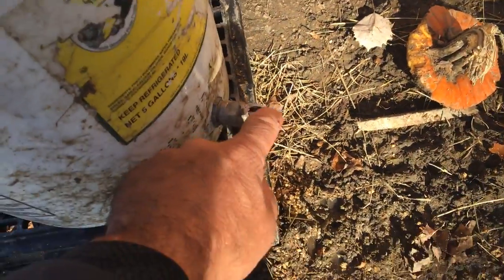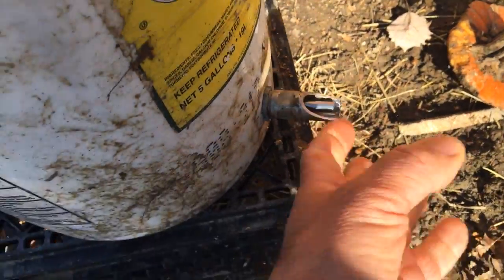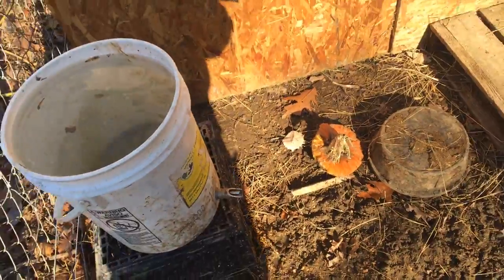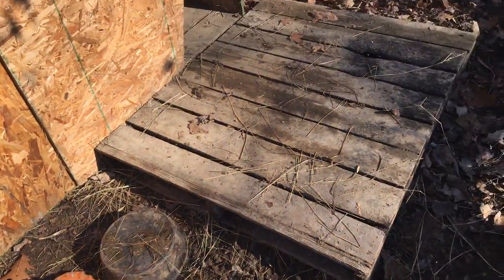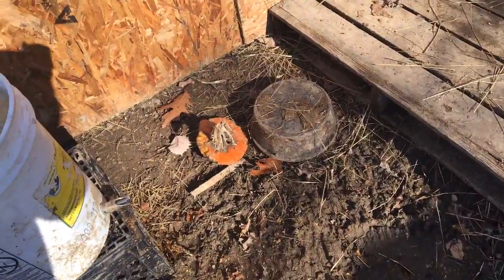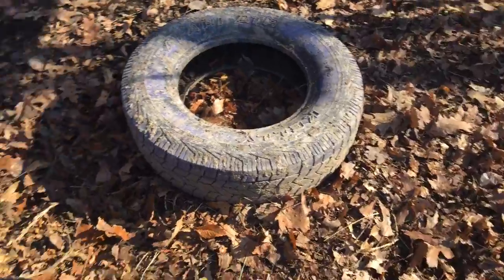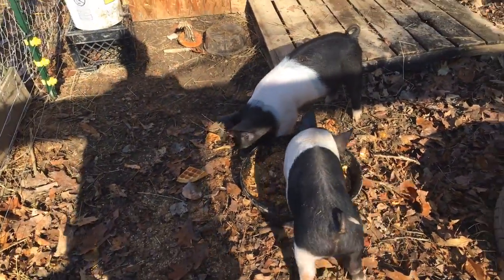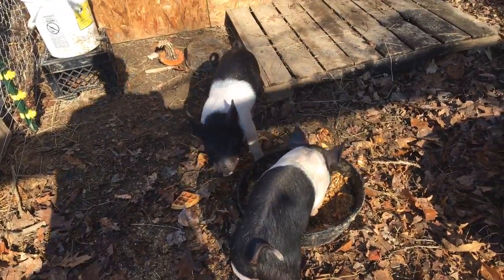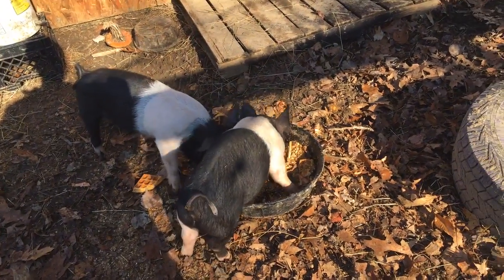But the water works well. Just gravity fed. And they still got a pumpkin here and there, but that's about all that's left of the pumpkins that were here the other day. We had two or three big ones. But this is what they do, folks. And they're going to get their bellies full because this is just how they eat.